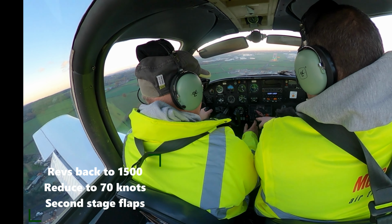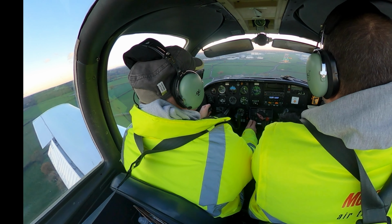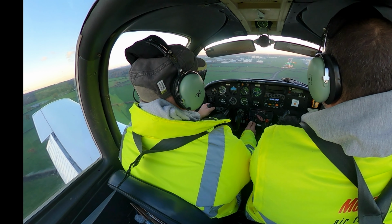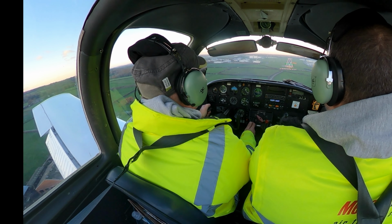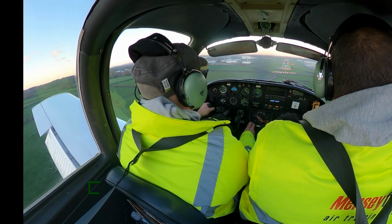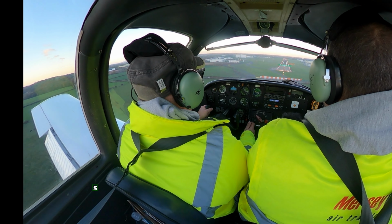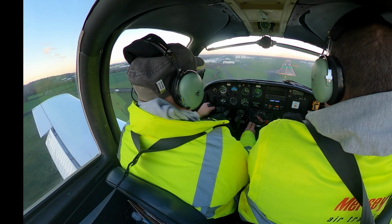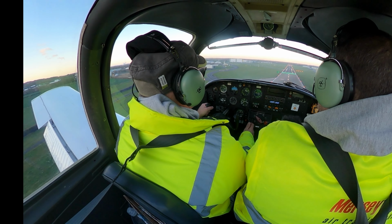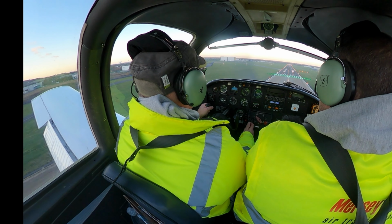We call air traffic control to confirm that we are settled on final. Key now is to trim for 70 knots. Fuel pump on. Keep your hand on the throttle in case anything happens and you need to go around. Use the throttle. Gentle adjustments to the throttle just to keep the aircraft at 70 knots in a controlled descent.